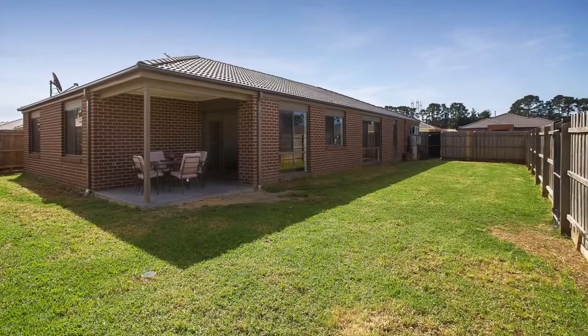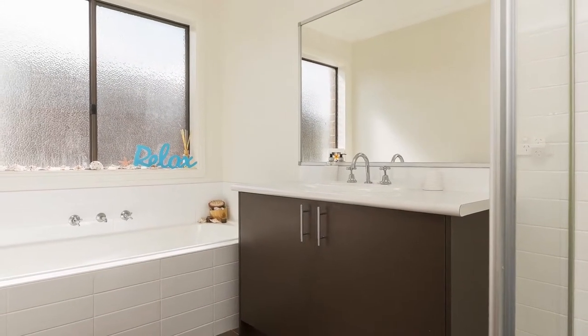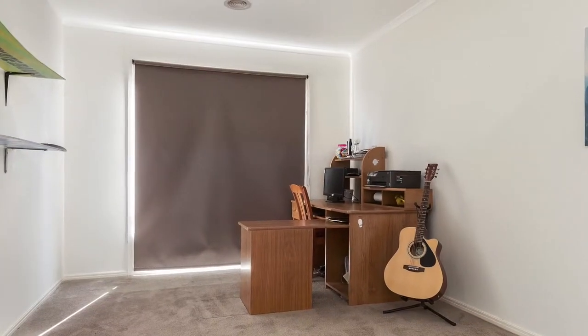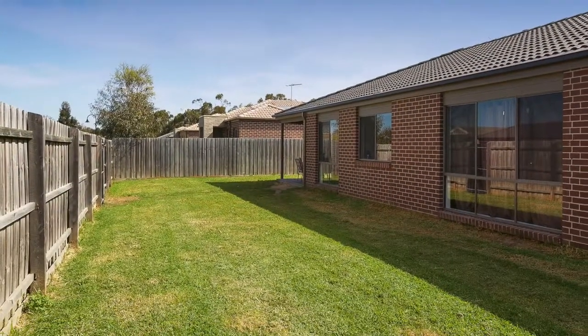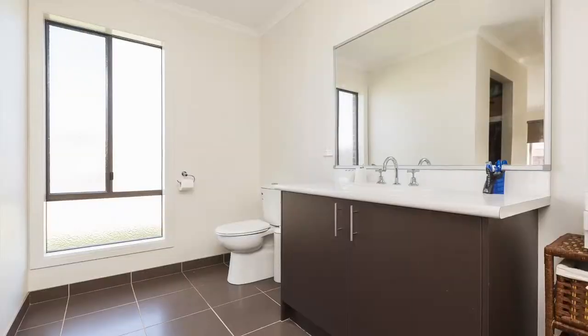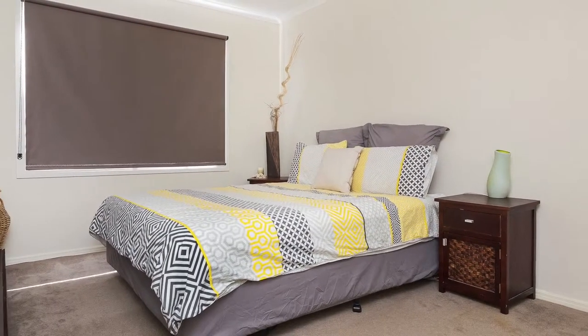Step outside to the spacious backyard with alfresco and side access for boat or trailer. This home has a great feel of open space and cozy all-in-one. Other features include double garage with remote control, split system and ducted heating. Don't blink, as this one will be gone.